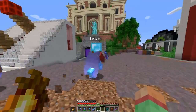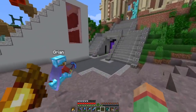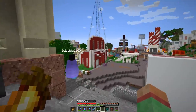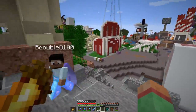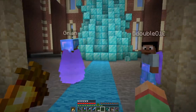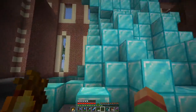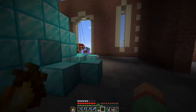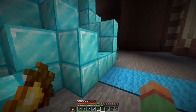Let's go and have a look inside. We've kind of left the interior up for imagination, shall we say. You get a good view of the shopping district, but the highlight here is the diamond throne. Forget Mare, this is what we're really after on the server, right? Yes. Not the title, we're after the seat, the diamond throne.